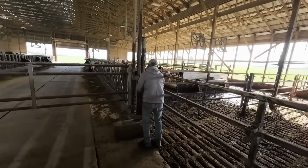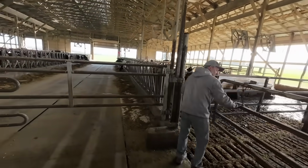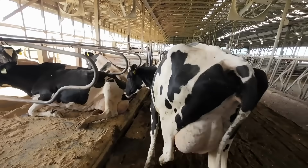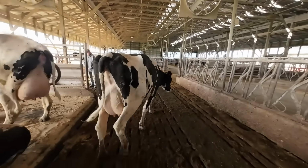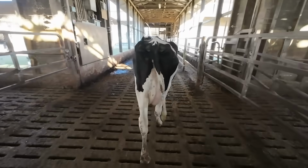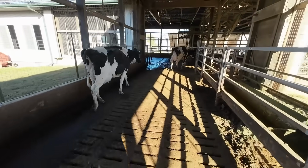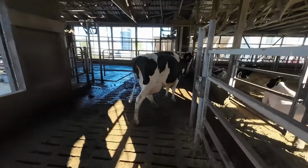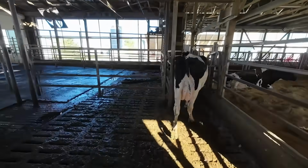Got 2 cows in group 2, number 5 and 998. That's 5. Actually, one was in pen 3, but we found her. So these 2 cows are our lowest 2 producers in the entire barn right now, besides a couple fresh heifers that are just getting started.